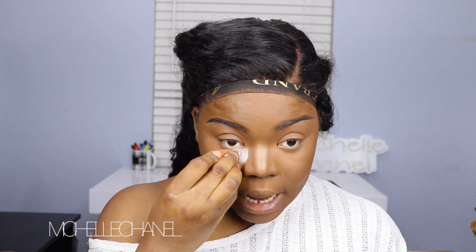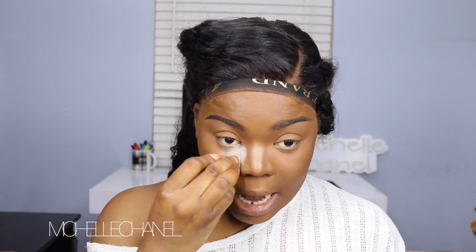So you see even more of a distinction of a highlight and contour. I like to start with under my eye, and I actually like to let it just sit in the corner of my eye here for a little while. And then I'm finally gonna set my nose with this powder only. And the beautiful thing about this powder, it's a really beautiful powder.